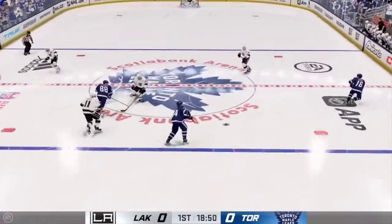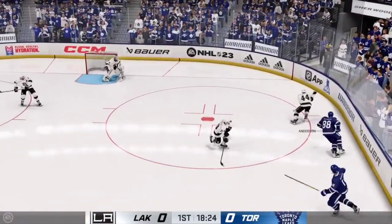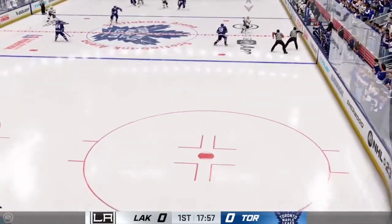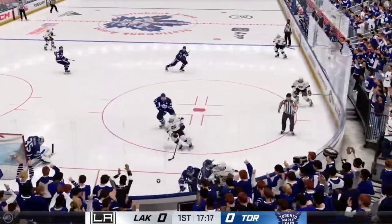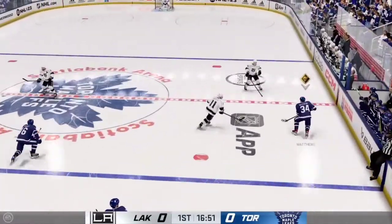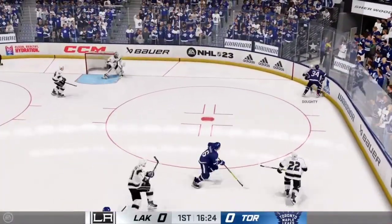Riley's moving the puck through his own zone, on the attack along the boards. Moves it to Doughty, and he slides it quickly to Fiala. Here's a chance, and the goaltender comes up with a piece of it to keep it out of the net. Slides it on over to Matthews, steps across the line and on the attack down the right side.